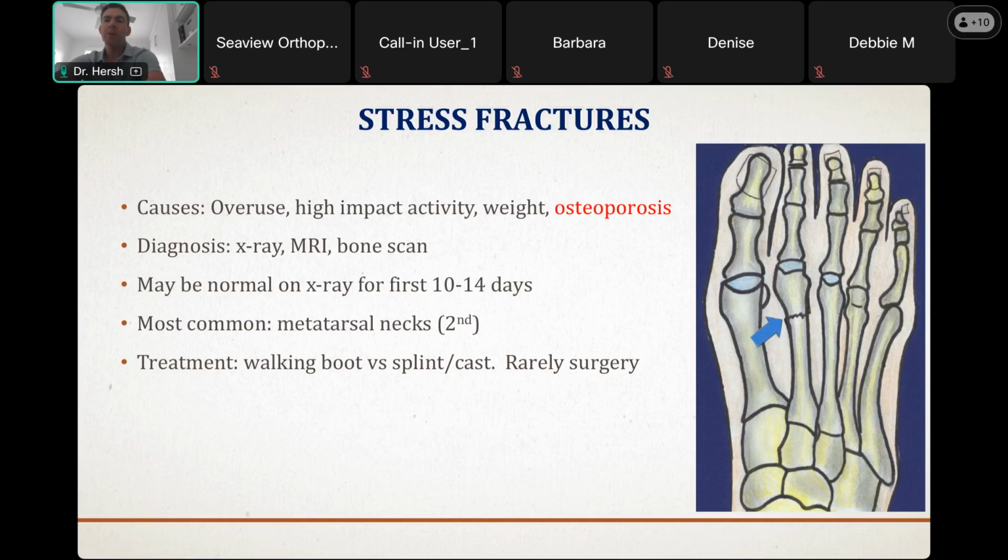The most common area in the whole entire foot is the second metatarsal neck area, and there's an arrow to it. This is often an area of pain as well. People tend to have pain if they have arthritis in their big toe joint. They tend to offload right next door into the second, and this second can break down. A stress fracture is essentially a small, teeny tiny microscopic crack in the bone that occurs because bones, like any other object, have breaking points.